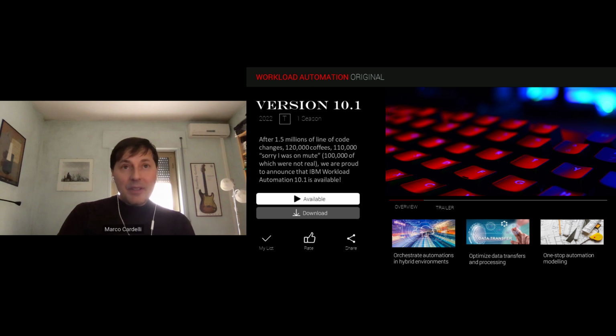So now is the great moment to discover the new features of version 10.1. It's been very hard work to deliver it. And it was also developed in a special period, like during a pandemic. So we have been working remotely from our houses to develop this release and deliver it. And that's a very important accomplishment.